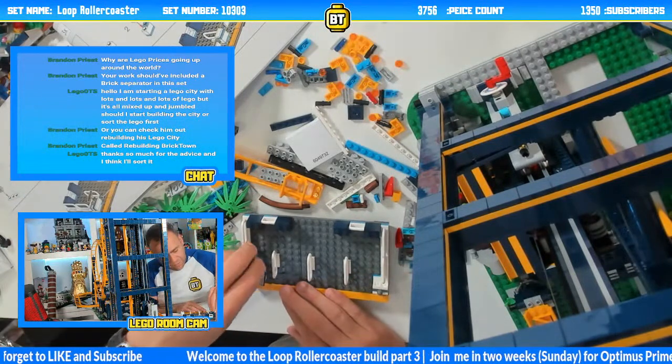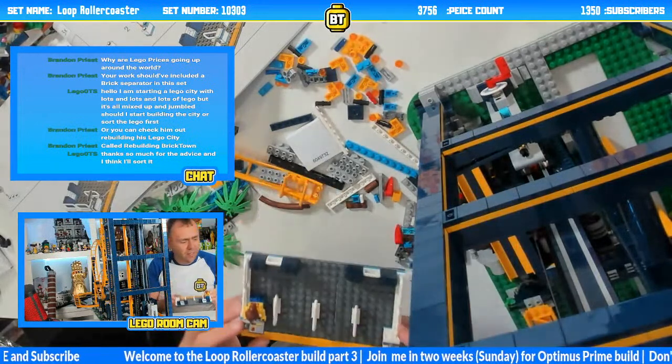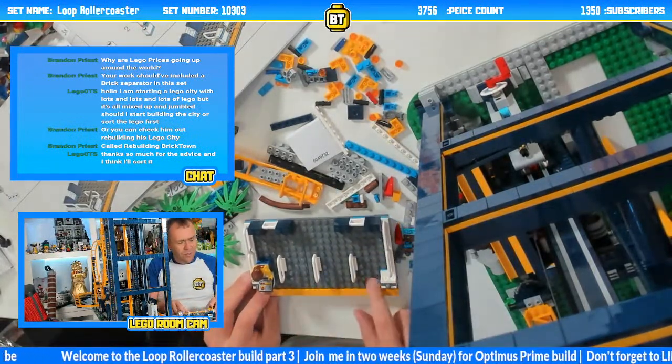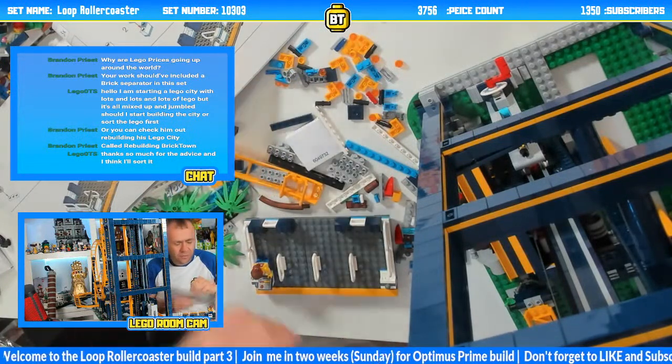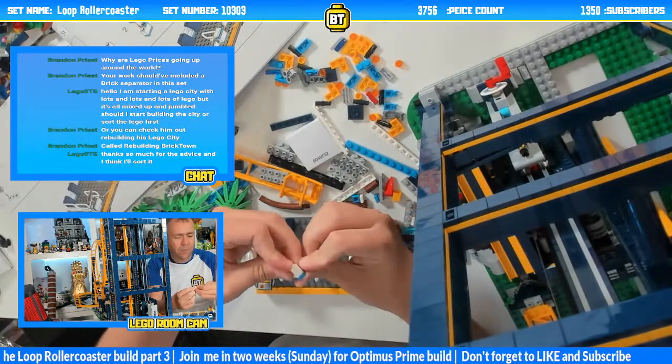That's standard there already. So you can see there she is operating the roller coaster. Now we're going to stick the barriers that go across to stop people running onto the roller coaster or onto the track. So we get a 1x2 plate. We're going to stick a 1x2 brick.